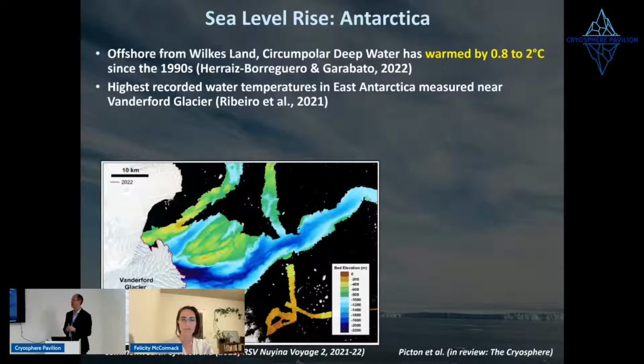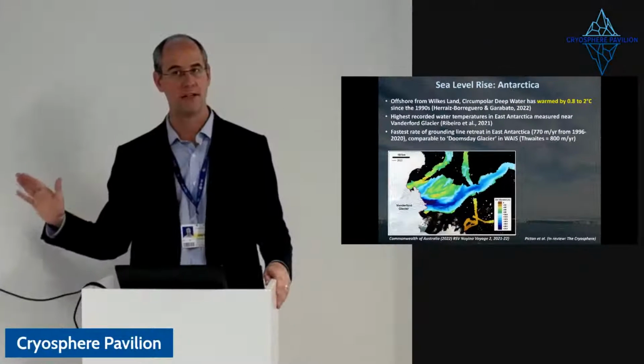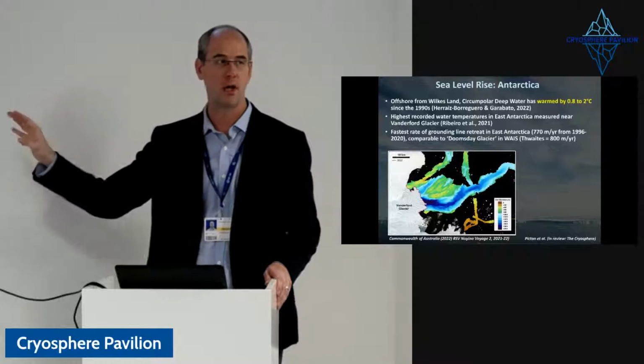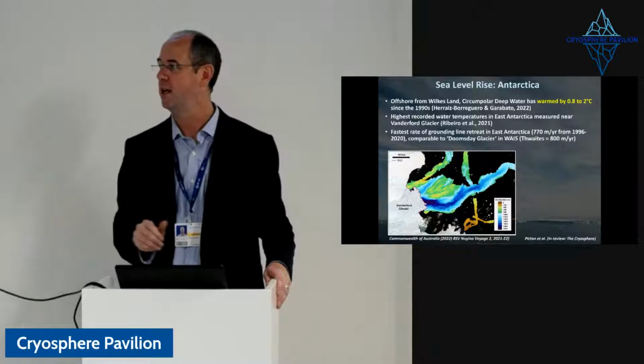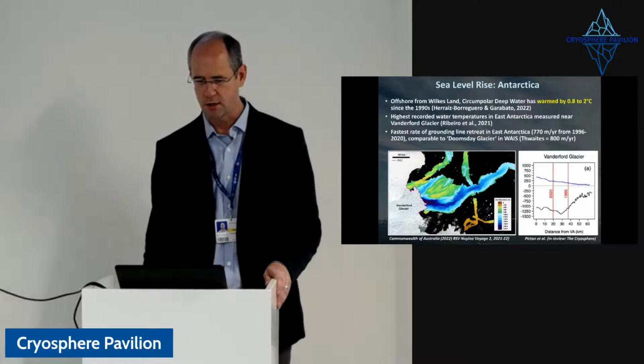It's eroding the glacier. And this glacier now not only has the highest recorded water temperatures in East Antarctica in front of it, but it's also now the third fastest grounding line retreat anywhere in Antarctica. It's actually comparable to Thwaites Glacier. And I find it remarkable that there's only one other paper written on this glacier. There are numerous glaciers like this in East Antarctica where nobody's really got detailed observations of what's going on. But when you go and look at places like Wilkes Land, you start to see things happening that are very similar to what you see in West Antarctica.